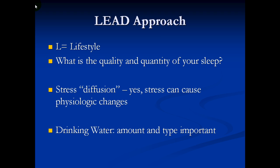So part of what I do when I see somebody in the office, if they're living in an old house, if you measure a lead level in someone who's been in an old house, it's going to be normal because the lead's in the tissues. It's not in the blood. Sometimes you do a heavy metal screen and the doctor checks a 24-hour urine. So then the question is, what do you do?